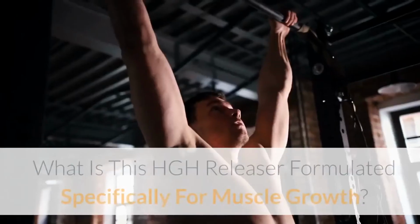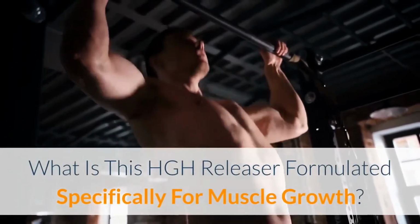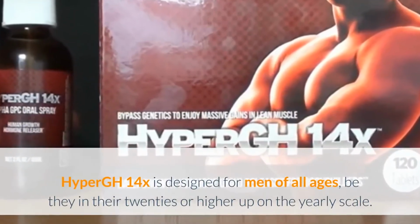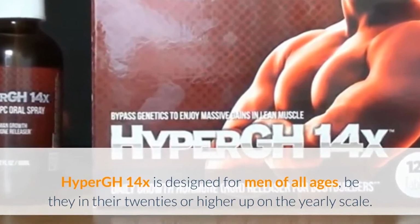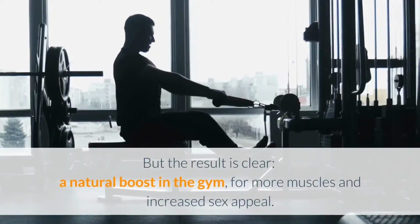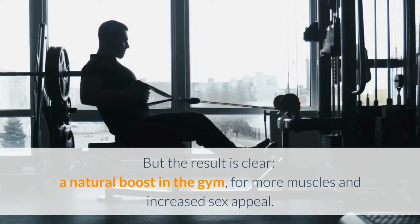What is this HGH releaser formulated specifically for muscle growth? HyperGH 14X is designed for men of all ages, be they in their 20s or higher up on the yearly scale. Same product, focused benefit. But the result is clear: a natural boost in the gym, for more muscles and increased sex appeal.